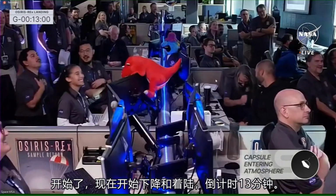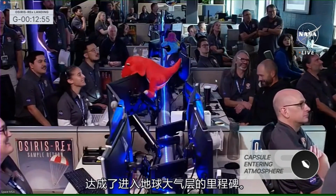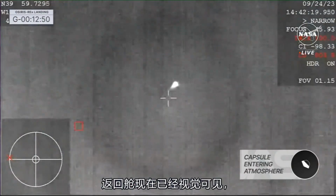And here we go. Start your stopwatch right now. We are 13 minutes into entry, descent, and landing. We have that expected milestone of entering into the Earth's atmosphere. We can see the team at Lockheed, and we actually have a visual now.